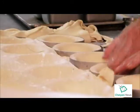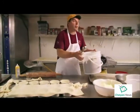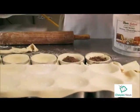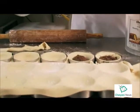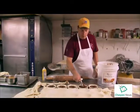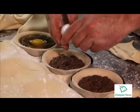Rightio, so then we have our pies. First, our big scoop of meat. Hand ground, hand cut. The best choice of steak that we can find in the US to make our famous Aussie meat pies. Make a bit of a hole there so we can crack an egg in on the top there.